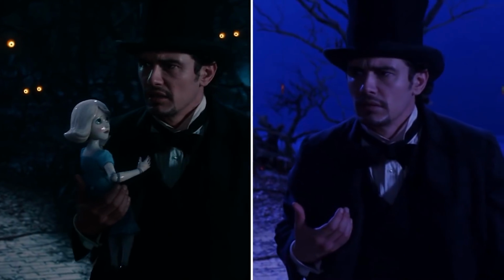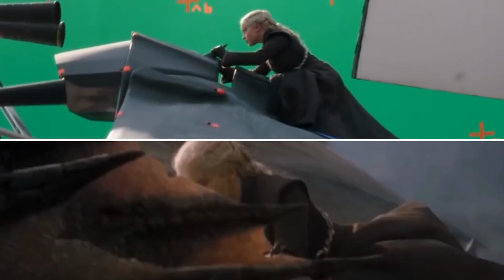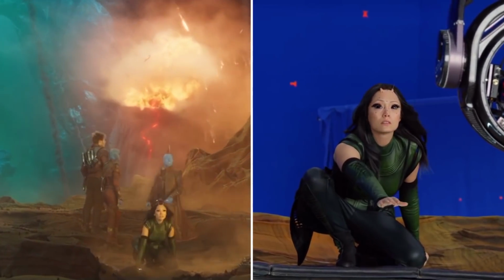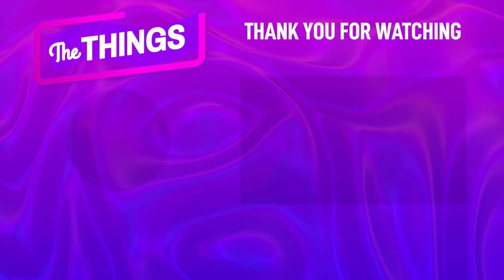Some of these scenarios look nothing like the final product we saw on screen. It makes you realize that acting is a lot more than just reading off of a script, and that a film's editing and special effects team deserves way more credit than they get. What behind-the-scenes moment was the most shocking for you?